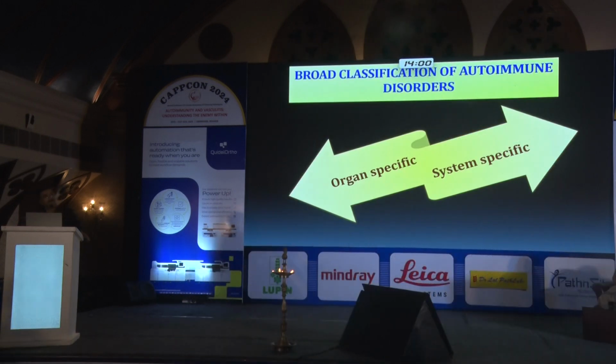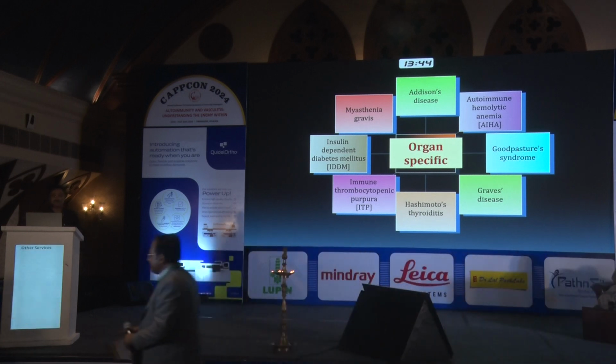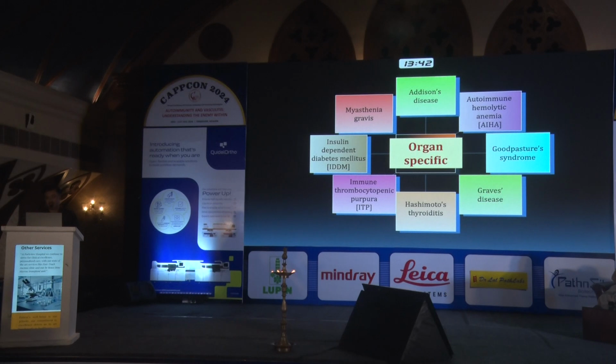Now I'll have a broad classification of this, because on this broad classification I would like to carry on. It may be organ specific or system specific. If we call it organ specific, the common things in our clinical cases are myasthenia gravis, Addison's, autoimmune hemolytic anemia, Goodpasture syndrome, Graves' disease, Hashimoto's thyroiditis, ITP and IDDM. These are very common things which we encounter in day-to-day practice.